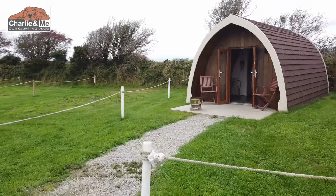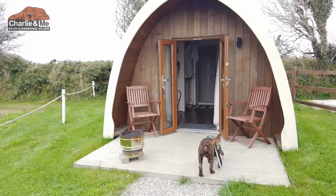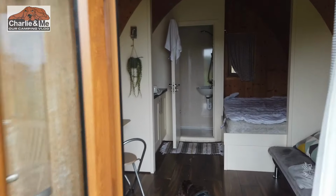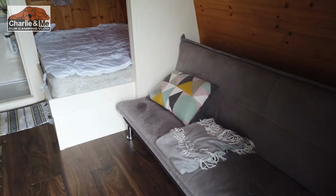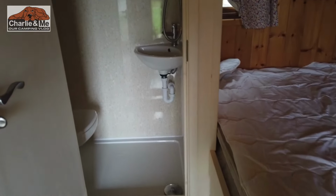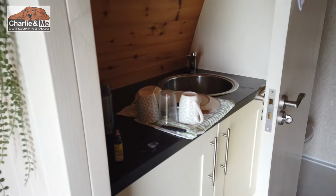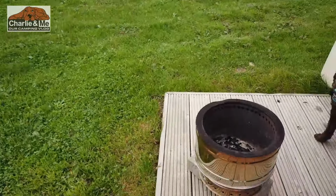This way, Charlie. This pod sleeps four, has a little kitchen, and has a toilet and shower. Now, I've never seen these with toilets and showers. So you have a pull-out bed, which is here. You have a double bed there. You have a wet room, which is a shower, toilet and sink. And then you have a kitchen with cutlery, crockery. And then there's a fire pit as well, by the way.